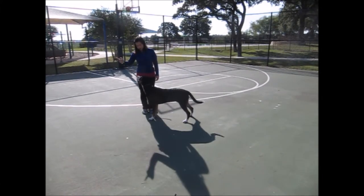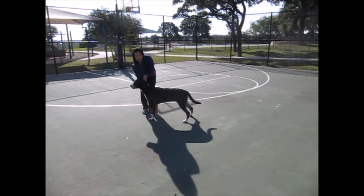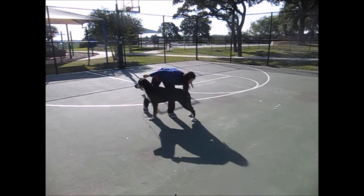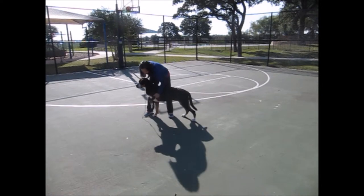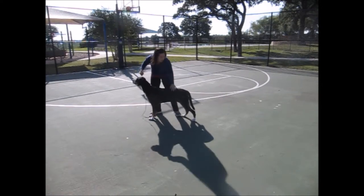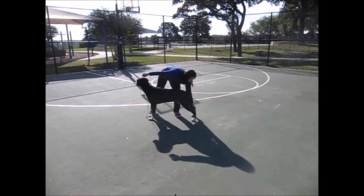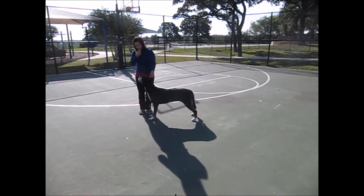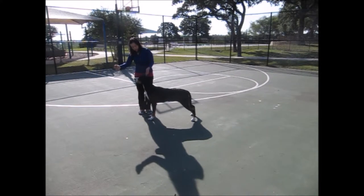Step up. Good. Stack. Now I can grab her collar. I can stack her how I please. You know, I can move all these legs around. I can move this. That, stack, good girl. Nice job. Stack. Good. Nice. Good. I can even teach her to lean forward. Lean. Good. Yes.